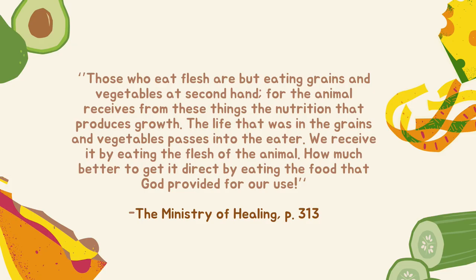I just want to read this quote here again from the Ministry of Healing, which says, "Those who eat flesh are but eating grains and vegetables at second hand. For the animal receives from these things the nutrition that produces growth. The life that was in the grains and vegetables passes into the eater. We receive it by eating the flesh of the animal. How much better to get it directly by eating the food that God provided for our use." So basically what this statement is saying is that when we eat animal foods, we're just getting secondhand nutrition, whereas when we're getting it from the plant, we're getting it straight from the source.